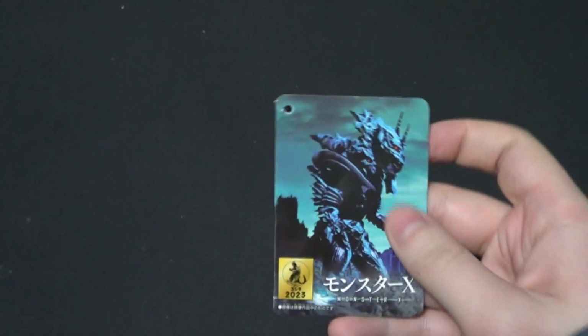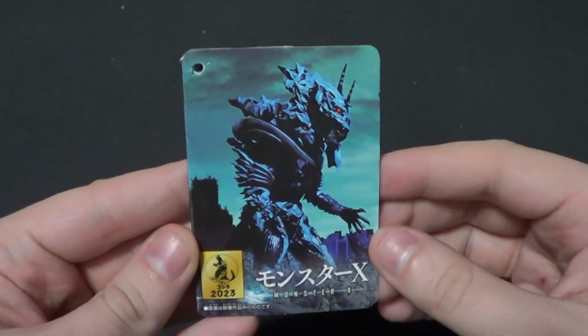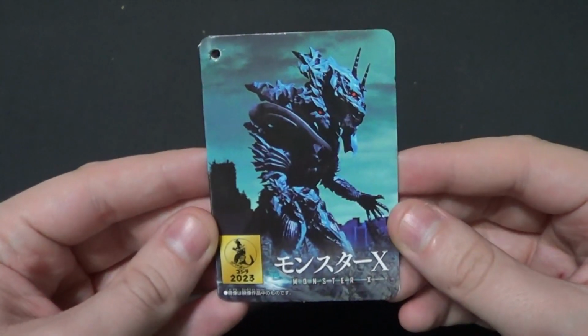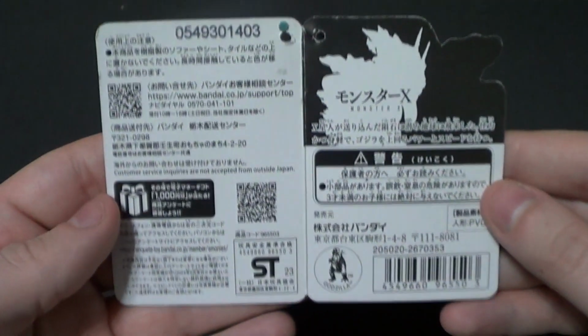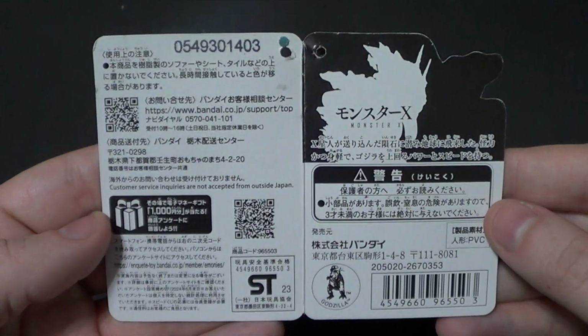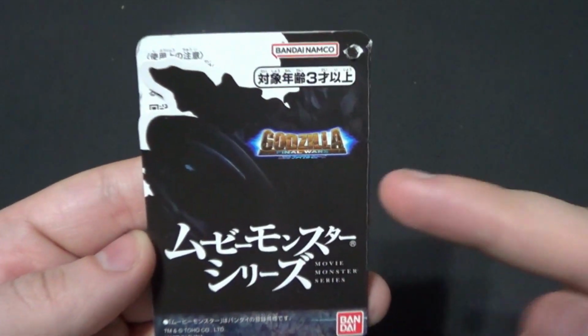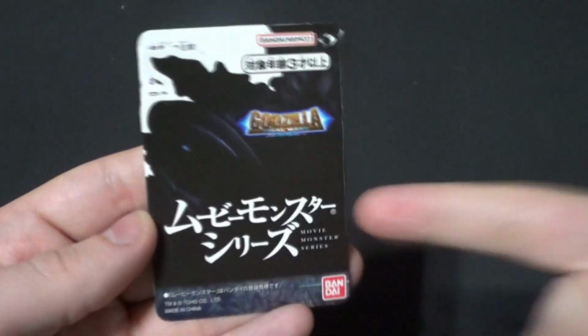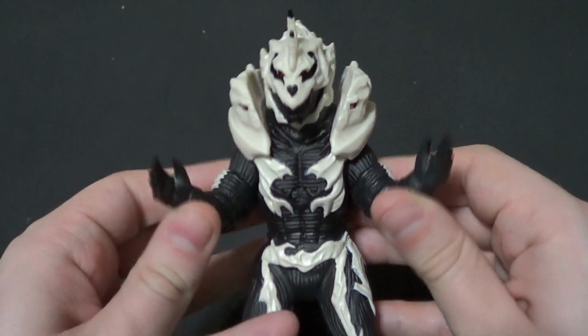Let me show you his tag. It cost me about $30 to import this guy, all things said and done, which was pretty good. I think $30 is fine. You can see it's the 2023 edition. Monster X. There's a picture of him there. There's all the legal info and stuff on the inside. And then on the back, you can see it's Monster X's back, not Godzilla's back, from the film Godzilla Final Wars, Movie Monster Series, Bandai, Namco, etc. Pretty cool. Let's set that over there and bring Kaiser himself back into frame.